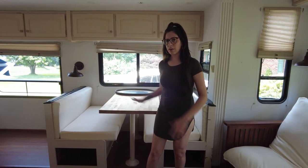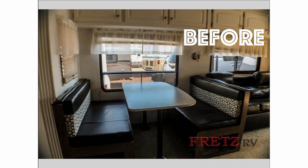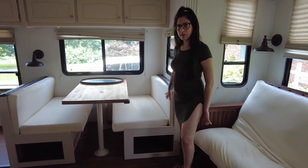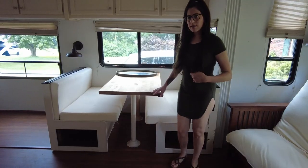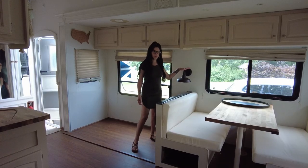We actually moved the dinette over here into the living room area out of the kitchen area. It was originally in there. And what we did is we covered these seats with an organic cover, and then we replaced the tabletop with a butcher block table. And we painted it all a cream kind of color. We also replaced a lot of the light fixtures.